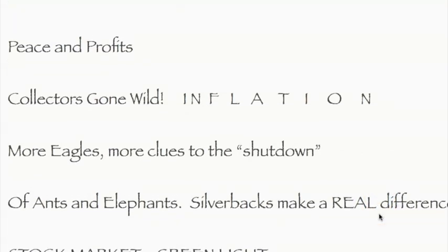And then a little story about silverbacks and ants and elephants and who moves the market. Who moves the market, and does it matter that we're buying silver? And then finally, the stock market still on green light. We'll take a quick look at that.